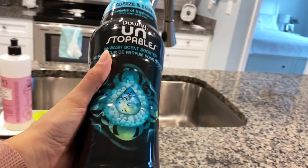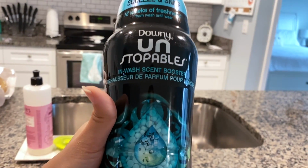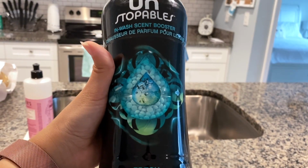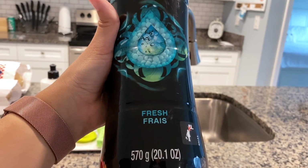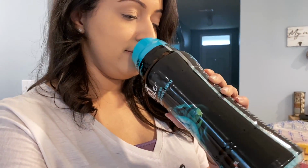And then this, I love this scent. Oh my gosh, if you have not tried this to wash your clothes, these are the scent boosters, in the fresh scent. Oh my gosh, it smells so good. You have to try it if you have not tried it. I'm telling you, game changer for doing your laundry. Your clothes are gonna smell so amazing.